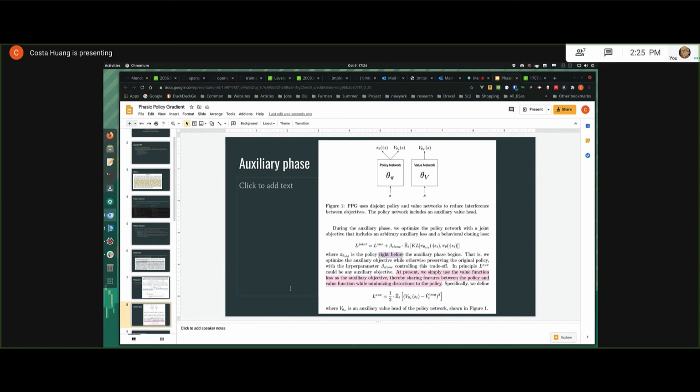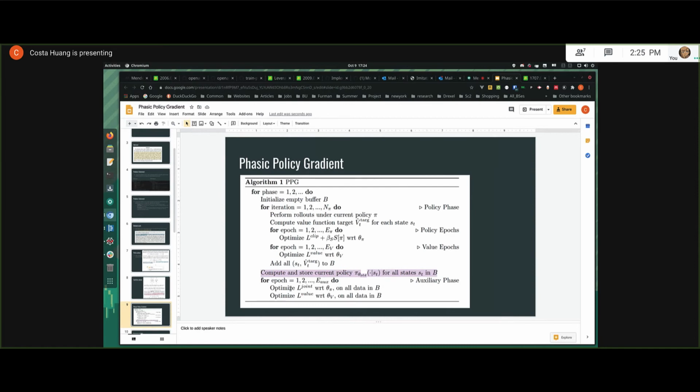All right, let's continue going. And this is where everything comes together, right? It's basically saying I am going to run PPO for a certain number of policy phases. And in each policy phase, I am going to update my policy and a value function separately. Then I'm going to add all of this related data into some sort of buffer. And then I would start doing the auxiliary phase, and optimize the joint objective, and also do some additional optimization on the value function as well.